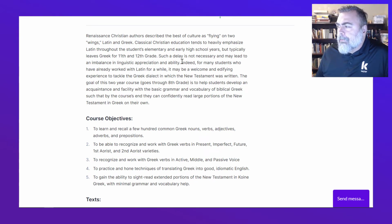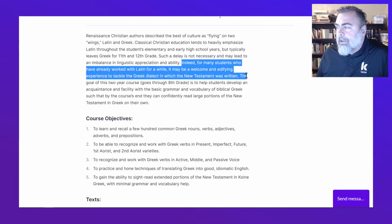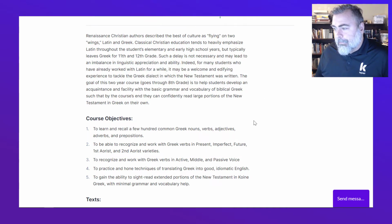So here is a wonderful sentence. Indeed, for many students who have already worked with Latin for a while, it may be a welcome and edifying experience to tackle the Greek dialect in which the New Testament was written. So this is a class specifically about, well, maybe it's actually not specifically about Koine. So that mentions the New Testament, but it is called Biblical Greek. So who knows? Maybe you'll hit the Septuagint. I'm actually not sure with this course.